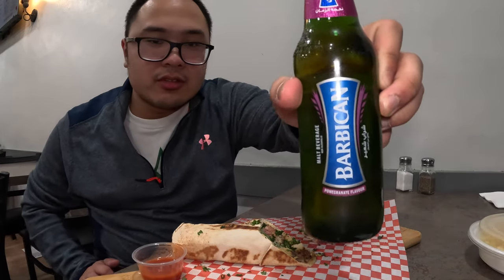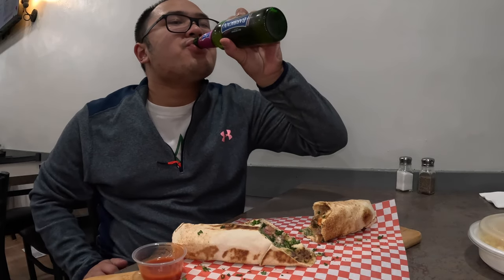Juicy beef. Alright, we're trying this amazing Barbican right now. Cheers to you. Thank you. On the house. Wow, super refreshing. It's like I'm having a pomegranate juice from the grocery, but with some soda fizz in there. Wow, perfect to have that with a bite of shawarma.